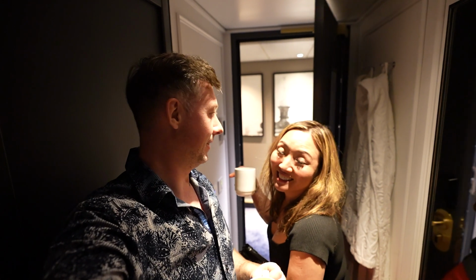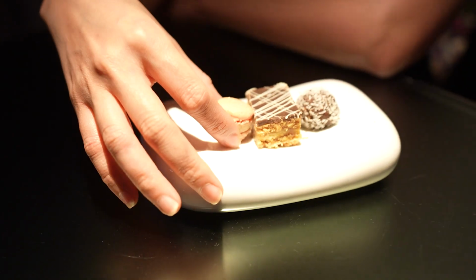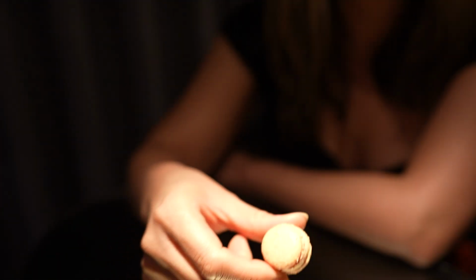Oh my gosh, everything that they serve you here is so good. I just can't say no. I must say the dinner was fabulous. I love it. Good night. Good night. In the turn down service, macaroons. Good night. This for real this time.